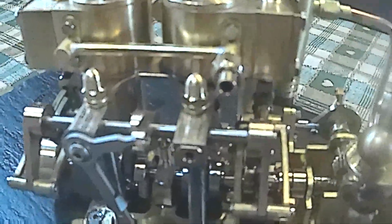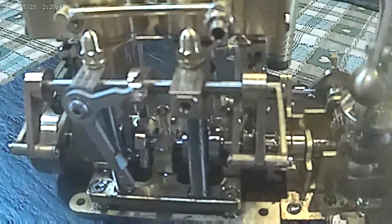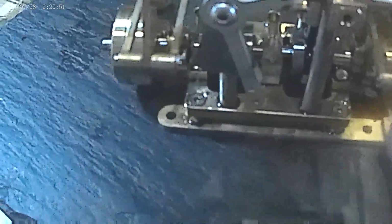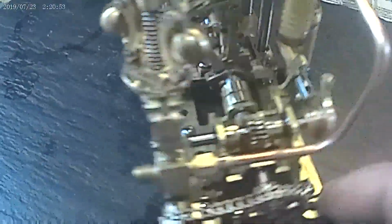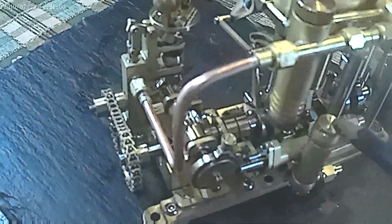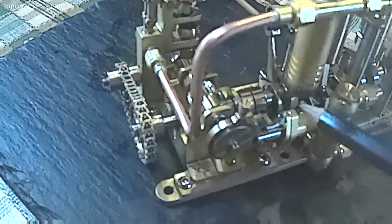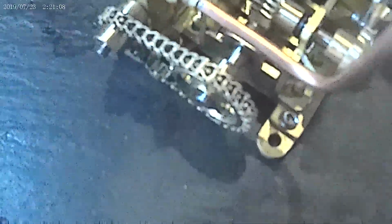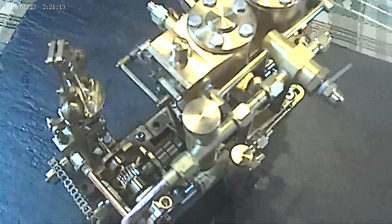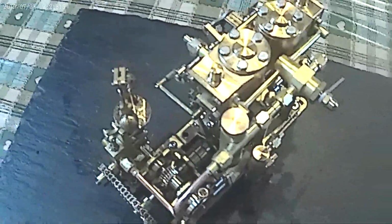There's a governor here. We turn it round. There's a water pump, boiler feed pump I suppose, and that's on the reduction gearing, you can see there, so it gets a good proper speed, doesn't go too fast. They said like the clappers, I'm not sure if I'm supposed to say that.